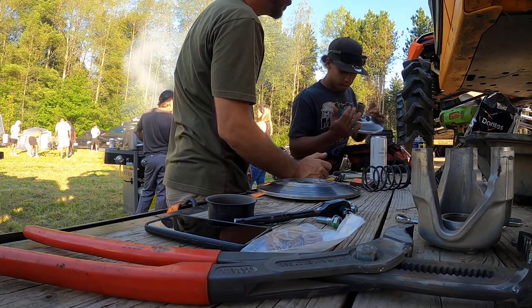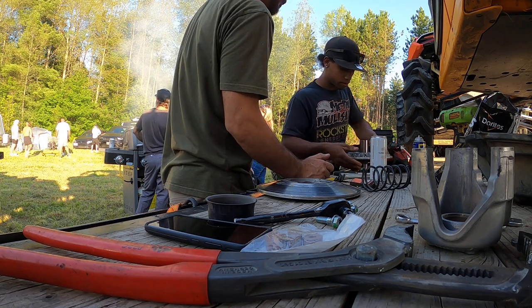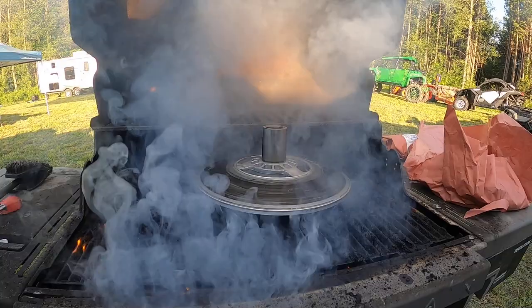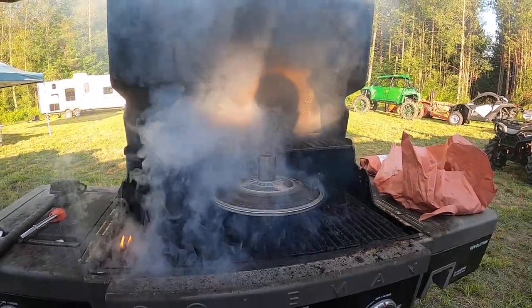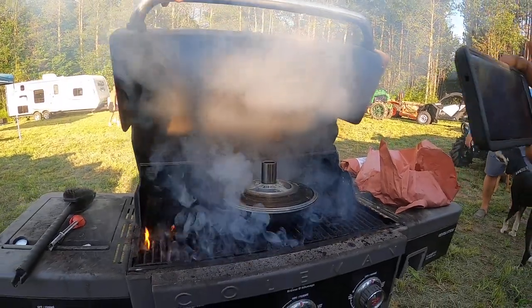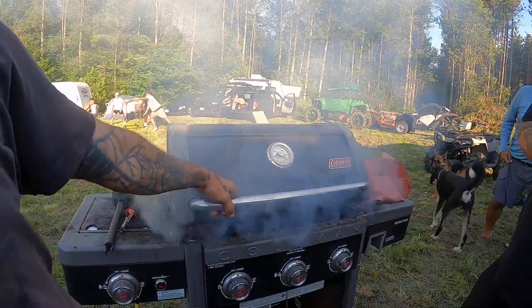Why don't we just stick it on the barbecue? What are we cooking here? 700 degrees. Oh, we got it. Bombardier clutch. She's looking straight from the factory, boys. That one just got pre-cooked, pre-cooked with the rest of them.